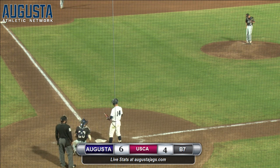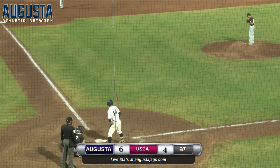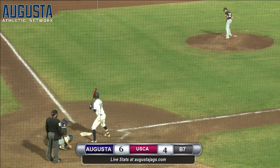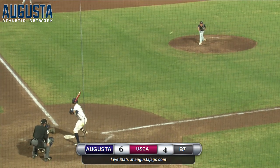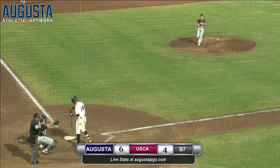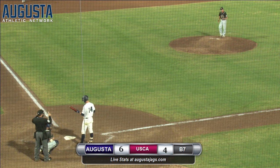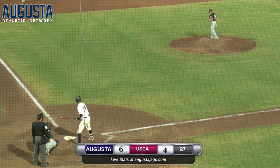Absolutely, and also too, the Jags right now have a different angle from a sidewinder on the mound for Aiken. So let's see if that enhances their vision or does a number on their vision to where they can't track the ball as well. We'll see what happens, but the Jags have been absolutely tremendous at the plate tonight. Ball, no strikes, and the pitch is a called strike. 1 ball and 1 strike on Trent Maddox.